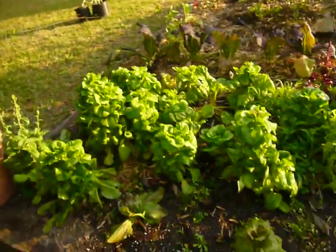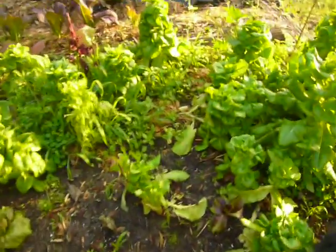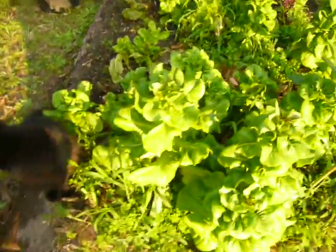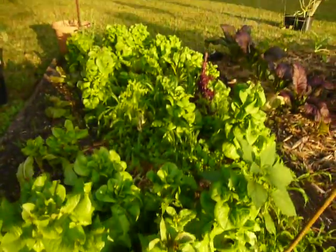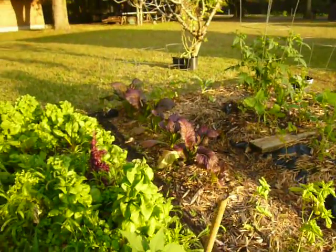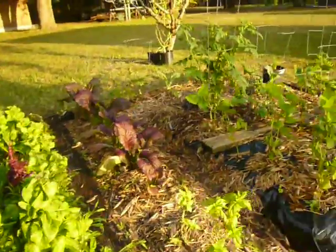This is my very much in need of weeding lettuce bed. But look how pretty my kitten is. Hi, kitten. Look how pretty this came out. This is bib lettuce. Next to it we have the red mustards, which I'm cooking a big batch of, and some basil.